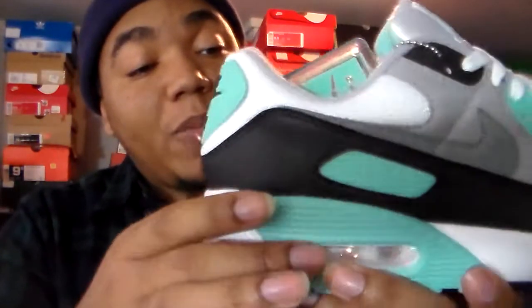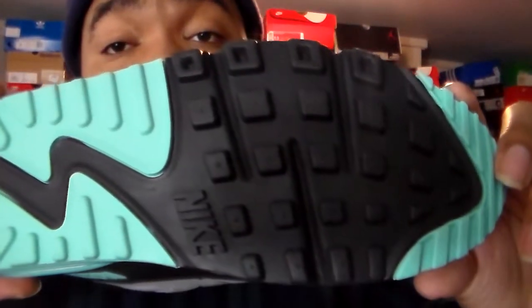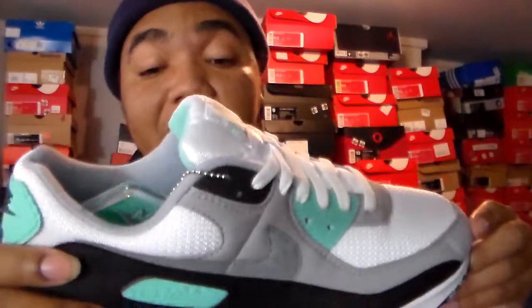But me, I welcome the aging. I know that the mesh is probably going to go yellow, or vintage yellow, eggnog, lemonade as we call it. That's going to do that. The air bubble might fog up some. These are things to watch out for and already come to expect when you're dealing with predominantly Air Max sneakers. Going to the bottom, you have that cheese grater grip. And that's basically it though, man.